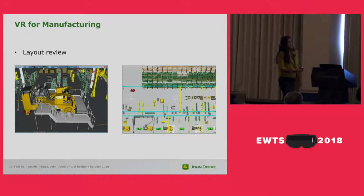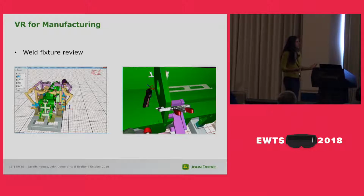We can look at layouts, so super helpful when you're going under a factory redesign or a line redesign, you know, positioning for fixtures and tools and even just racks and parts. It's very helpful for that. And then you can look at fixtures, like I said, specifically weld fixtures. You know, what height do we need? What specifications do we need? Do we need it to rotate fully, you know, 360, or do we just need 45 degrees of rotation? All that is really helpful to know ahead of time.